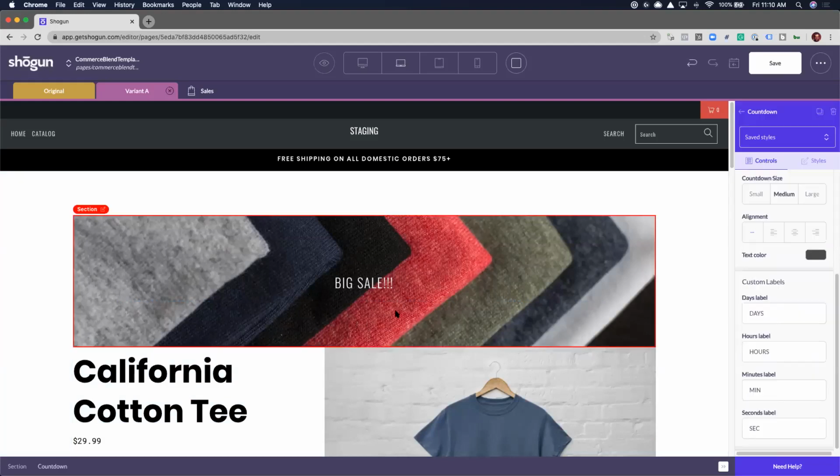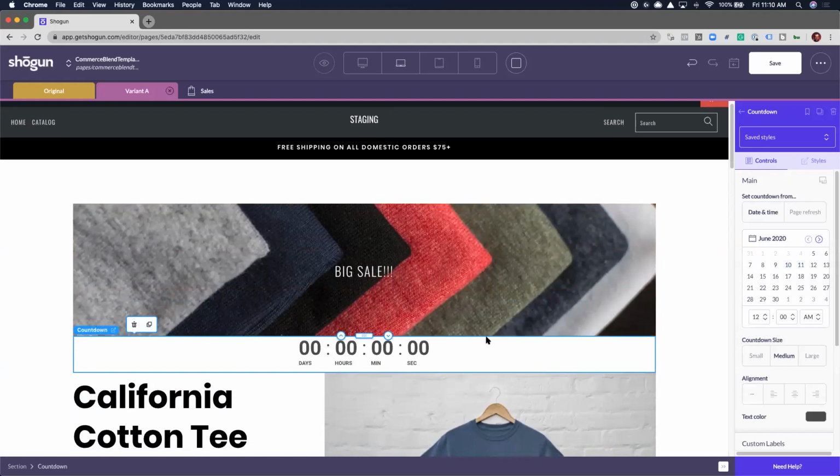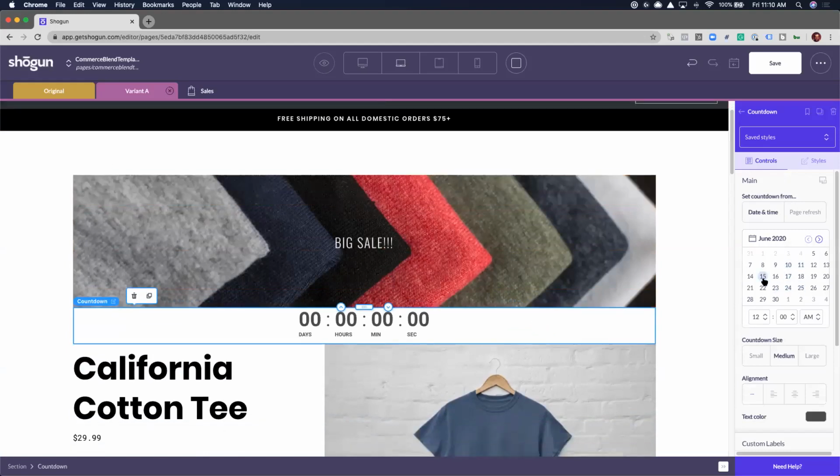And I'm just going to add a countdown timer between our banner and our product itself. So our sale is going to end the 15th. So we'll be able to add that countdown timer for the 15th. You can also do it upon page refresh to help create a better sense of urgency. And once we've done that, I'll be able to go ahead and save this page.